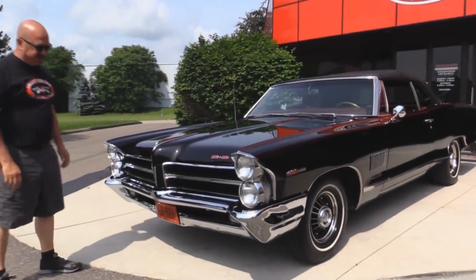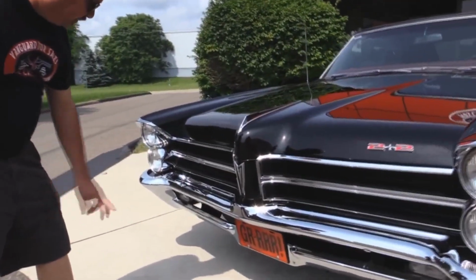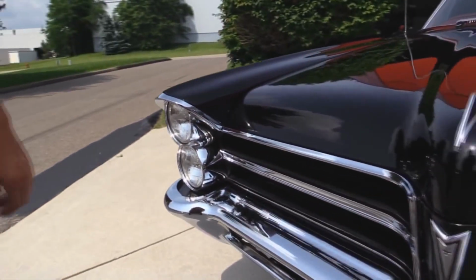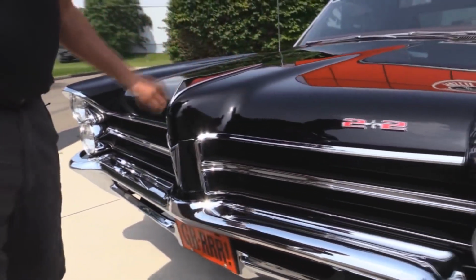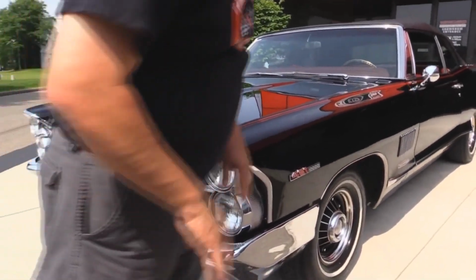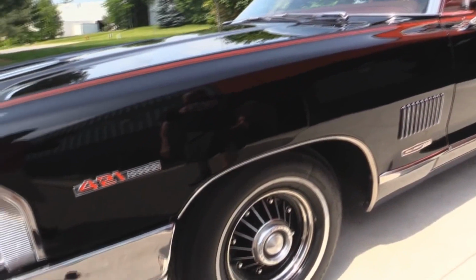Check the grill out on this baby. This thing is hot. Looks like we got brand new chrome on the bumper. The grill looks nice. The bezels on the headlights look great. Now the hood emblem looks like it's surviving and it's in a nice shape. The 2+2, now the car was born with a 421 in it. It has a 389 in it now.